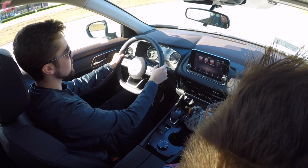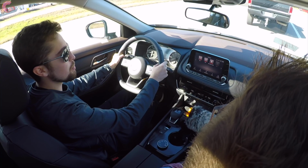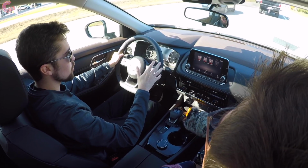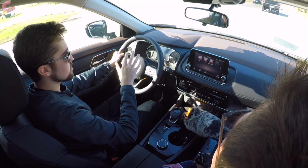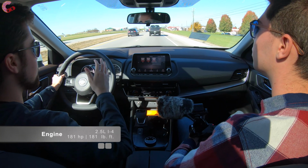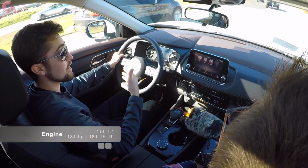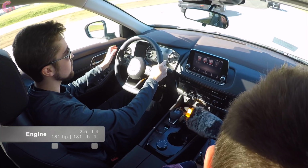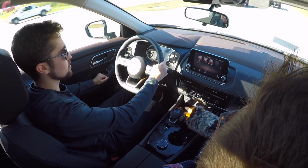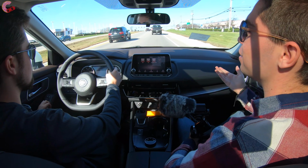So we got cut a little bit short, but that was basically a 0 to 60 up a pretty steep grade, and power feels pretty good. So with this new generation, Nissan's not doing any turbocharging or anything complicated. They're sticking with a traditional 2.5 liter 4-cylinder engine, naturally aspirated. It does have a power bump of 11 horsepower over last year, however, to 181 horsepower and also 181 pound-feet of torque. That puts it just about right in line with most of the competition as far as power numbers are concerned. Yeah, and certainly a huge improvement acceleration-wise over the last generation.